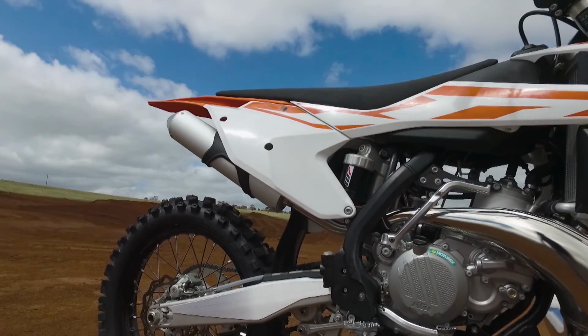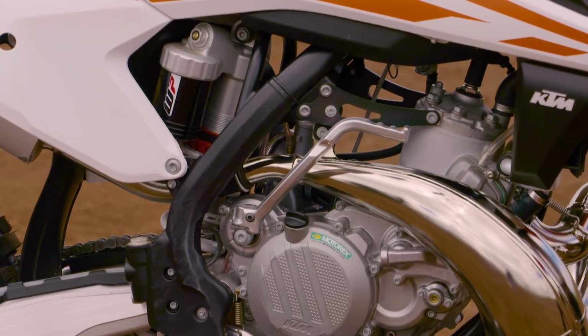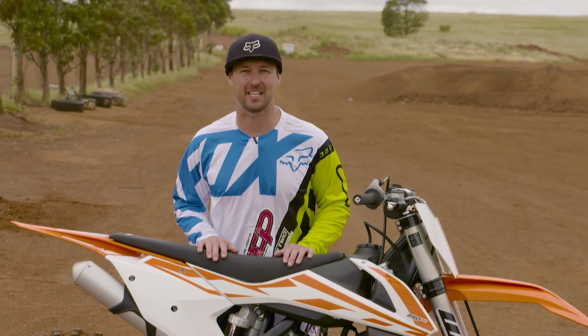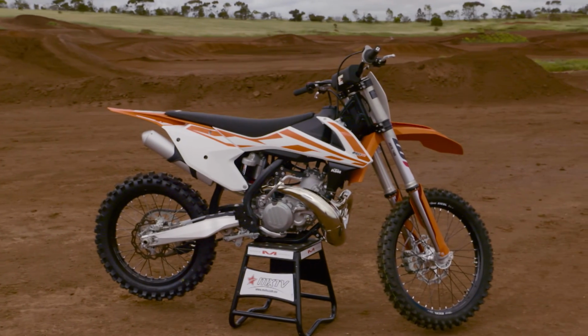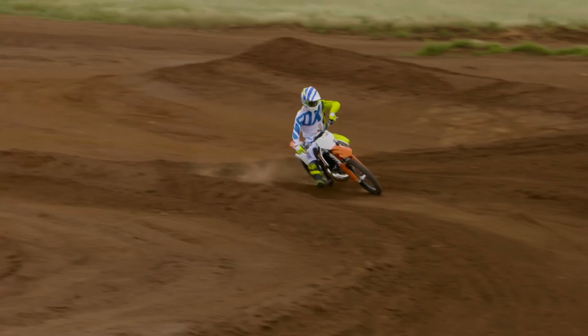Now, the relocation of the counterbalance shaft on this machine is supposedly causing way less vibration. Now, I'm really excited to test it and see if that's the case. This is my bread and butter ride here, 250cc two-stroke. Did pretty much my whole senior career on one of these things. Just can't wait to give it a try. Let's see how we go.